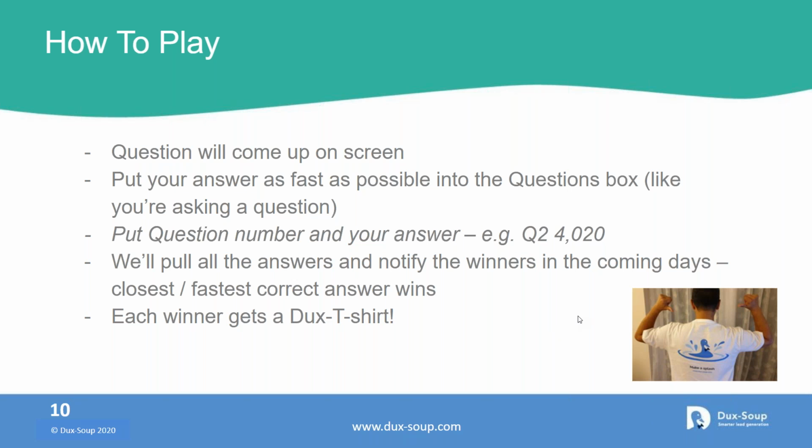So how do you play? The question will come up on screen, so there'll be a slide for each question. Put your answer as fast as possible into the questions box. So you've got a questions box available to you, as if you're asking a question, basically. When you put your answer in, put the question number, e.g. Q1, Q2, Q3, and then the answer. So in this example, I've put Q2 4020.